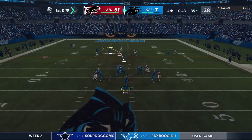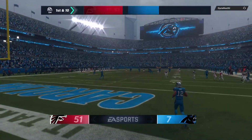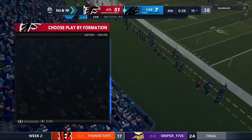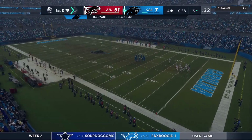Hurts sets up to throw it. And that's caught by the tight end, Bryant. And they're going to be set up down around the 15-yard line. The Panthers going to use the second of their timeouts as they stop it here with just under 40 seconds to go in the game. 1st and 10 at the 15-yard line.